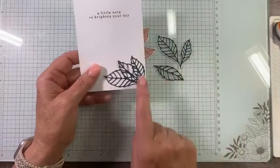So let's go ahead. We're going to put this like so. And I haven't even pressed that down. So I want to be able to move it if I need to. So I'm putting a little bit more glue just in the center. And I'm going to lay that like that. And again, I didn't press that down. A little bit more glue right here in the center. And then I'm going to put this down. And then I'll make a decision on if I'm happy with those. I think I might want to bring this down a titch. So let's move those.